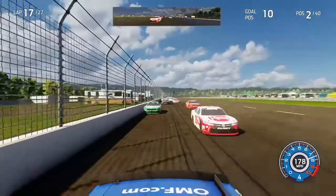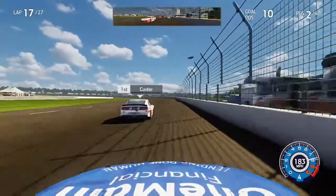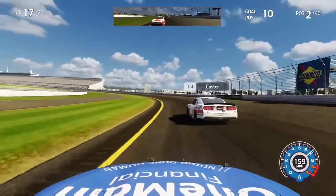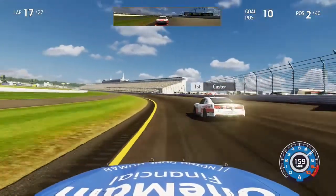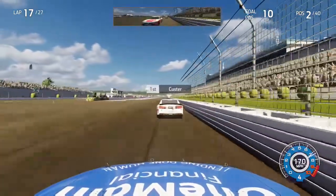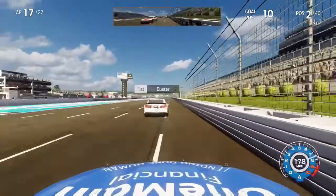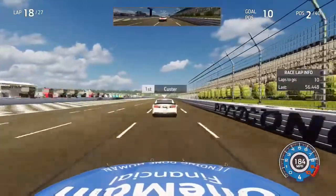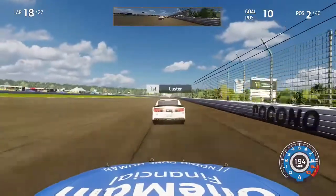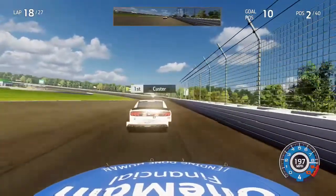Certainly the 00 has a fast car because I'm having a tough time right here reeling him in as we go through turn 3. We do close the gap just a little bit right there, but on the exit of turn 3, Custer pulls away a bit, and now we got the 20 coming up behind me all over my back bumper. As we reel Custer in now down the front straightaway, not going to be close enough to make a move into turn 1.